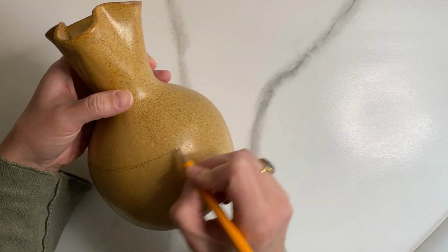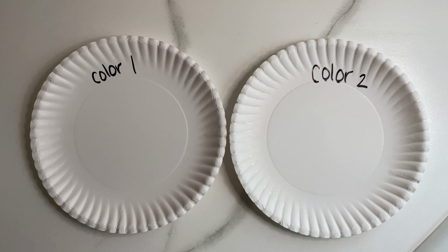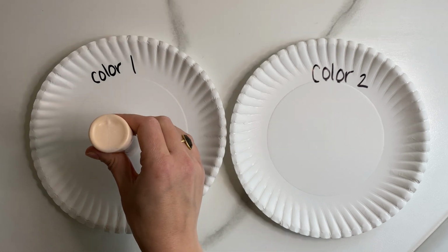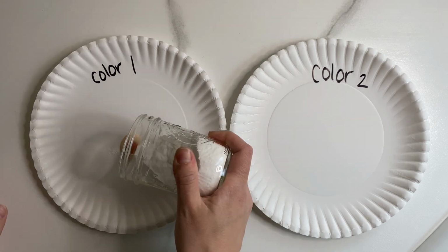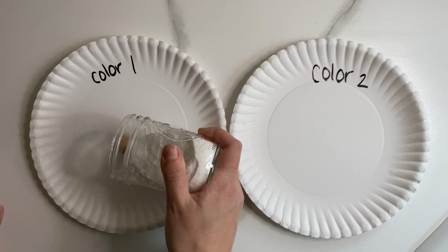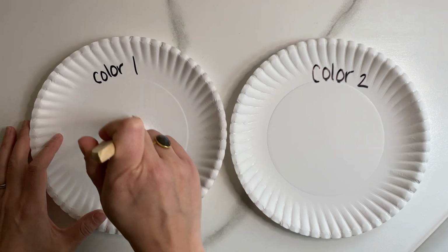So I started by drawing a line in pencil around my vase where I wanted the color fade to start. I then labeled 2 trays for my main colors, color 1 and color 2. I did some color mixing here, which I think was my first mistake. I added baking soda to give some texture to the paint because the vase itself was very smooth and shiny, and I was going for more of a pottery feel.